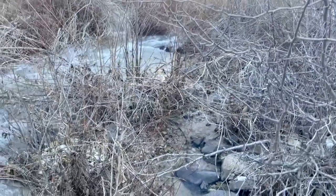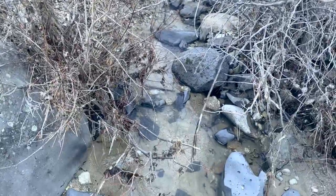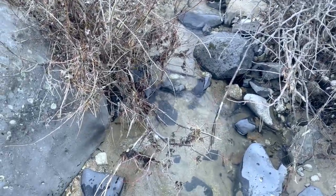Okay, so that's my first spot. A little pie channel that comes over. Still got a little bit of water running through it. If you look down in here, next to this big boulder here.